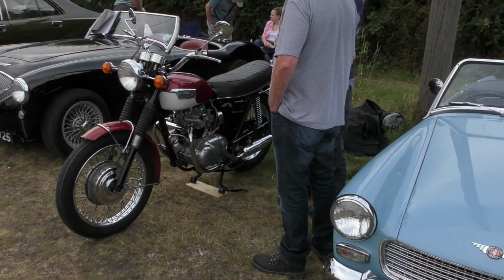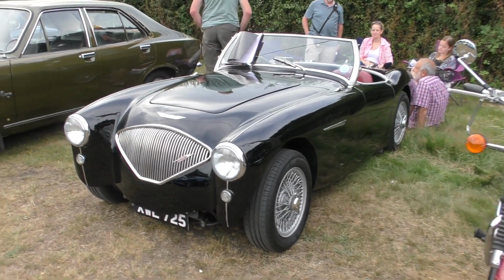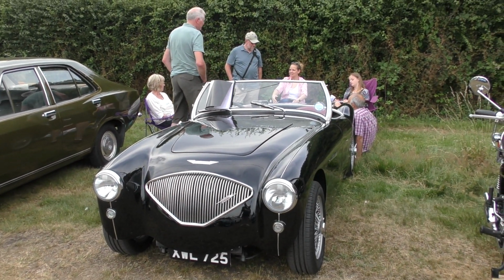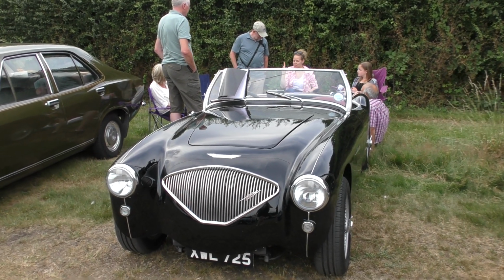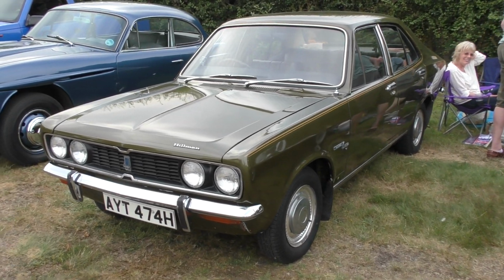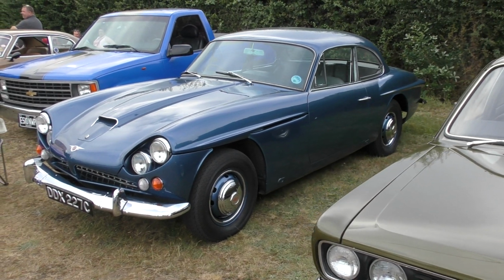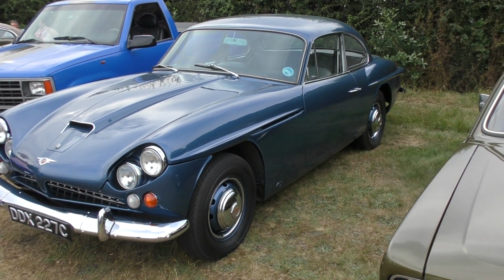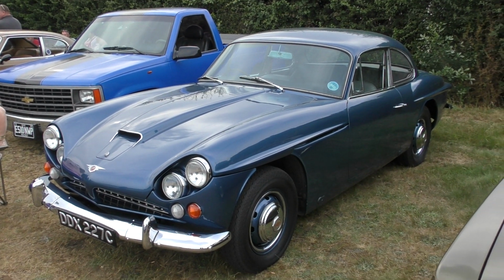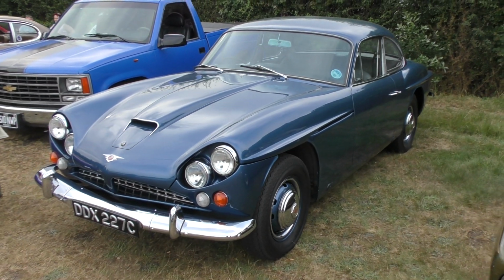And in amongst it all, you've got a nice little Daytona. Healey 1000. Austin Healey. Hillman Avenger. Another car I used to work on a daily basis. Oh, Jensen CV8. Unusual cars now. If I remember rightly, they had a Chrysler V8 in them. Similar engine to our Chrysler New Yorker.